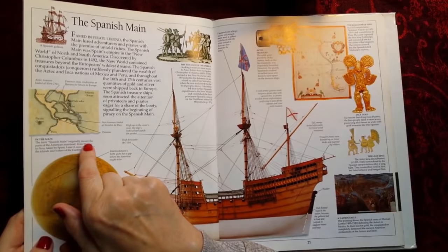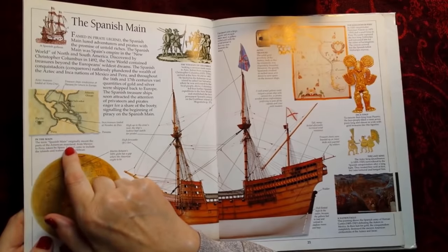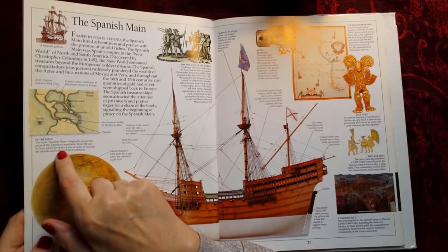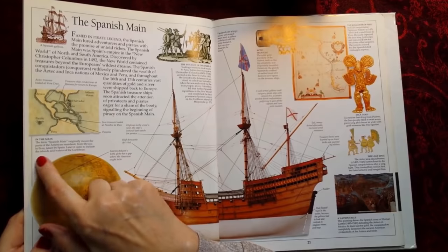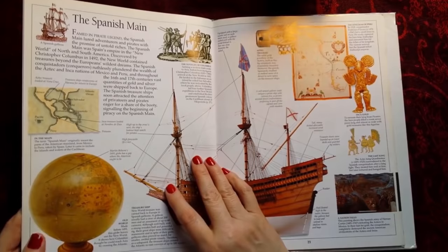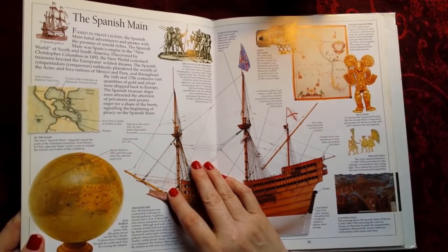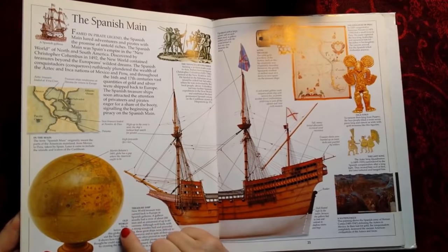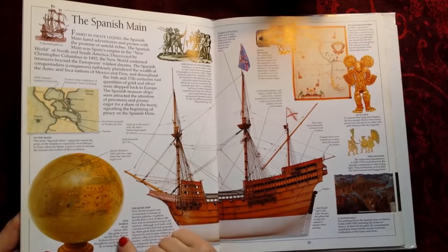Spanish Main originally meant the parts of the American mainland, from Mexico to Peru, taken by Spain. Later it came to include the islands and waters of the Caribbean. This big globe, which says Old World, made before 1492, leaves out the New World. It shows how Columbus thought he could reach Asia by crossing the Atlantic.